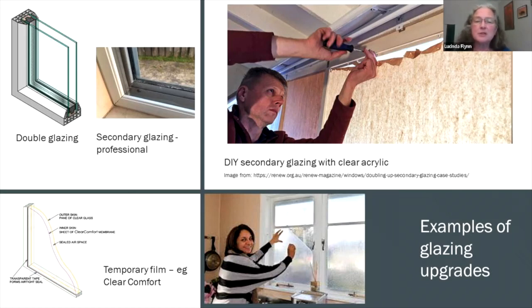So it comes like this with this paper stuck to it, and you pull that off. Down here you have the clear comfort film that's attached to the frame. And again, you can see how it leaves a little space. And here's somebody installing some bubble wrap on their windows as a temporary option.